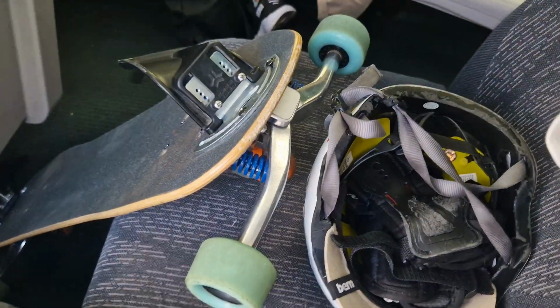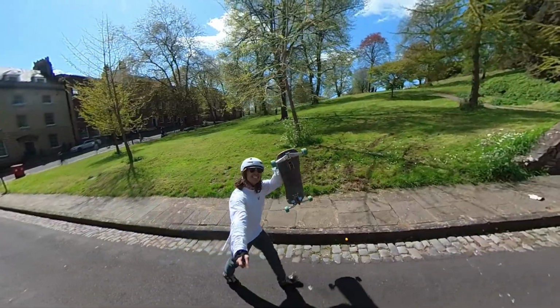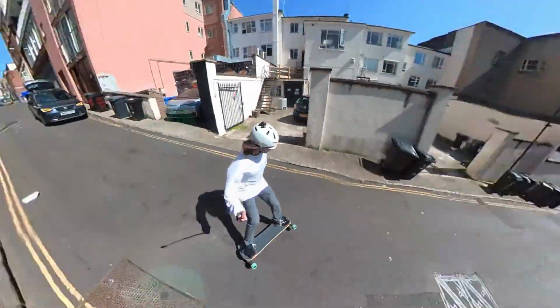The reason for choosing to visit Bristol today is because it's a city that's effectively based on a hill. So when it comes to freeboarding and you're walking up hills to carve down them, it's pretty much as good as it gets for it.